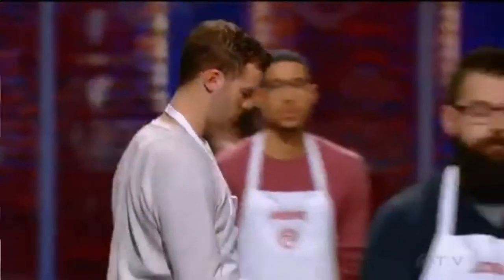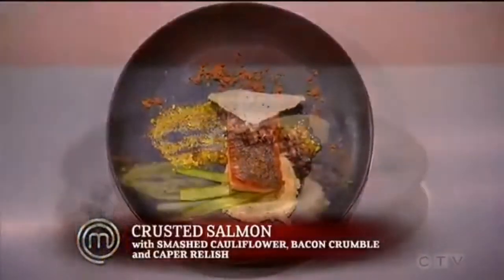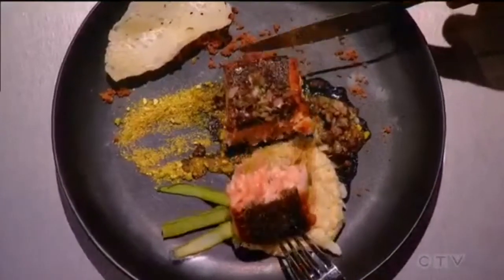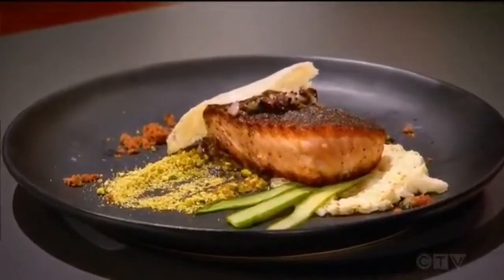I want the judges to see that I do have some technique. And some salmon crusted skin on with caper relish, smashed cauliflowers underneath, and a bacon crumble. How's the cook on the salmon? Medium rare. This is a nice medium rare. Salmon is nicely cooked. But what is this? That there is a Parmesan tuile. You added a lot of components in there that might not have needed to be there. Okay. Too many ideas. You only needed one to make that salmon shine. Okay.